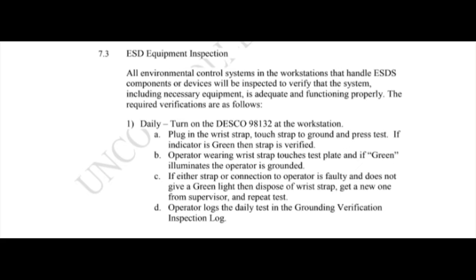ESD equipment inspection. All environment control systems in the workstation that handle ESDS components or devices will be inspected to verify that the system, including necessary equipment, is adequate and functioning properly. The required verifications are as follows.